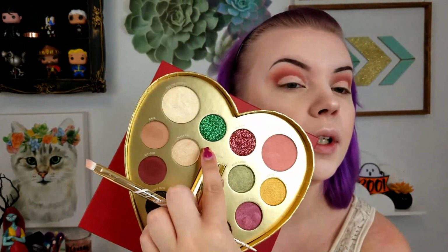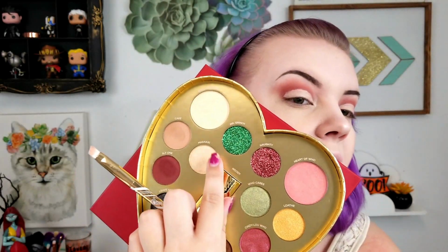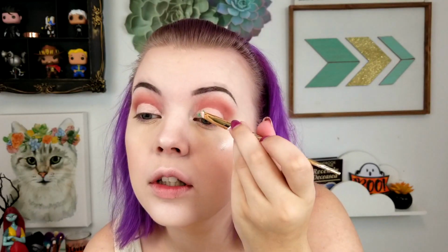For the inner lid area, I'm going to take the glitter shade, the Grinch, because while my primer, or my concealer, is still tacky, I want to set it. So let's try the glitter shade. The glitter feels very soft and finely milled, so let's try to pack it on. You could use a glitter glue too, but if you have a really tacky concealer down that's kind of starting to set itself, it should be able to hold the glitter.